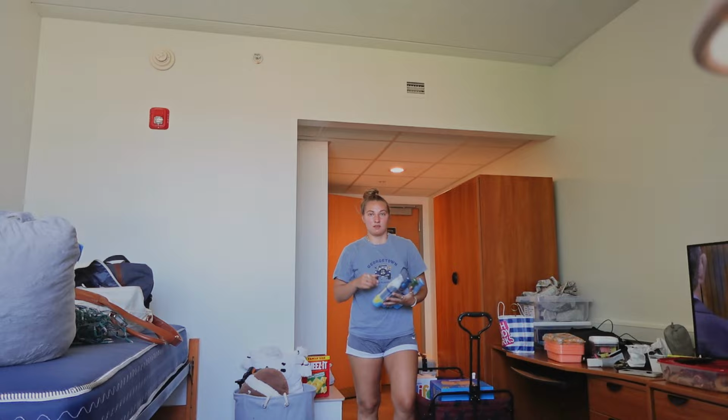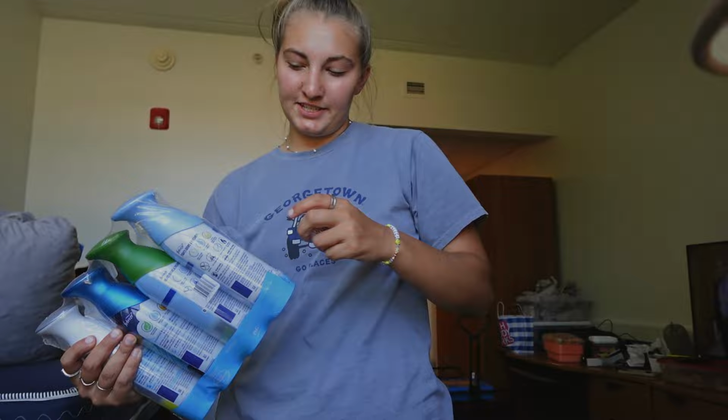First thing I should have started with is cleaning literally everything and making everything smell nice in here, because it smells a little stinky.